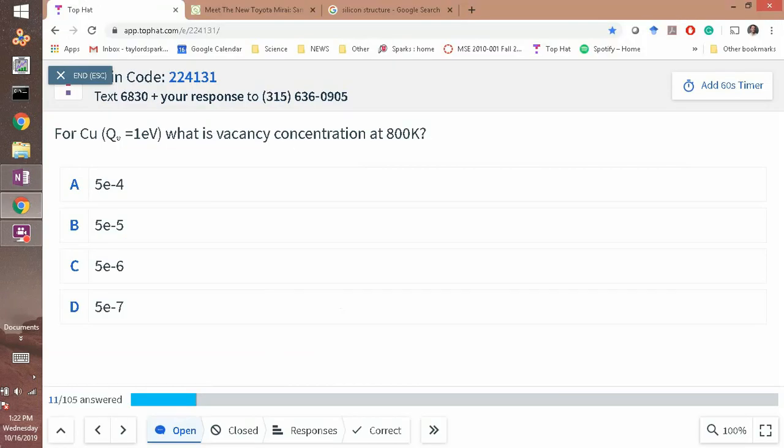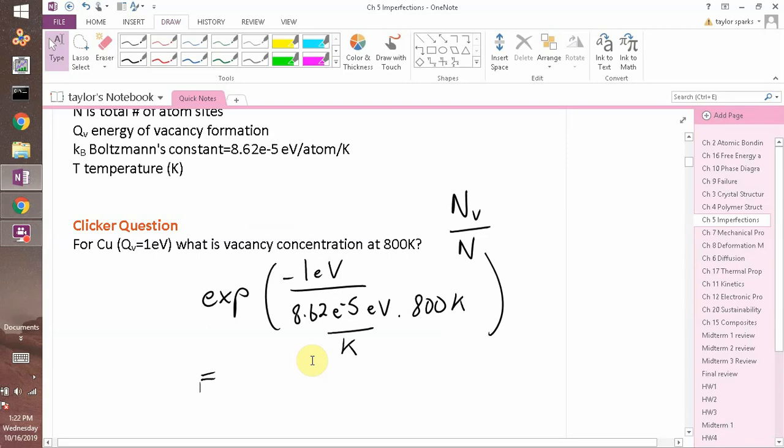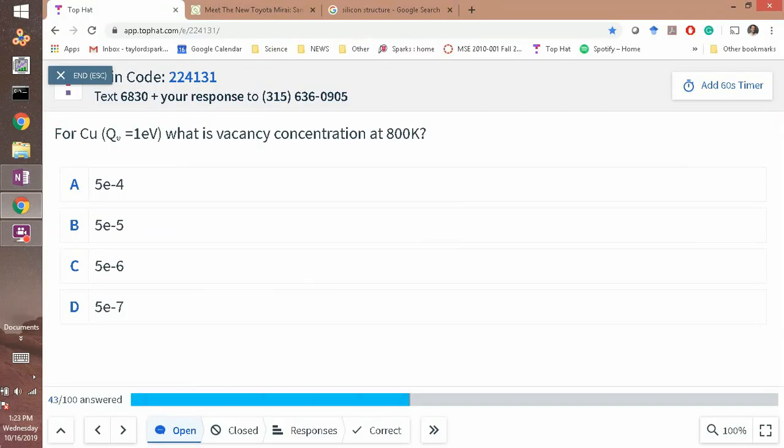The answer, is it 5e to the negative 4th, 5e to the negative 5, 5e to the negative 6, or 5e to the negative 7? The most common mistake I see on questions like this is using the wrong Boltzmann constant with the wrong units. Since we have electron volts, you need to use the constant that has electron volts, or doing the temperature in Celsius instead of Kelvin. Definitely the most common two mistakes, or forgetting the negative sign. So punch that in. This shouldn't take super long.